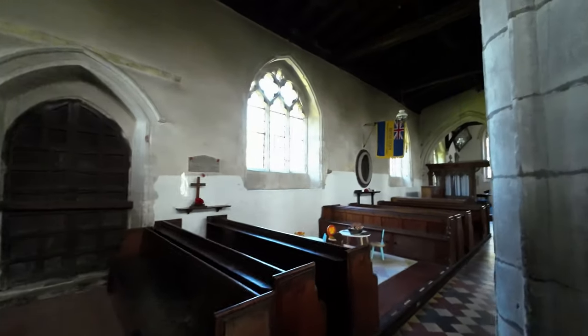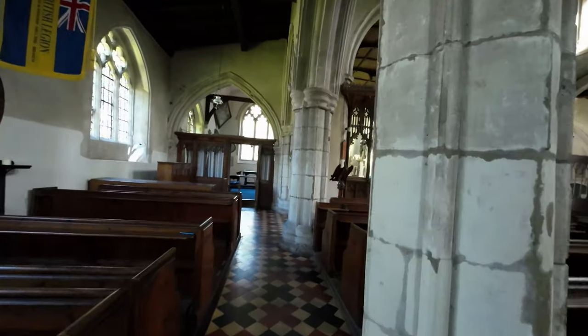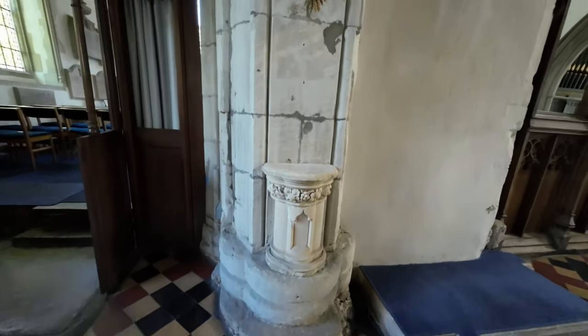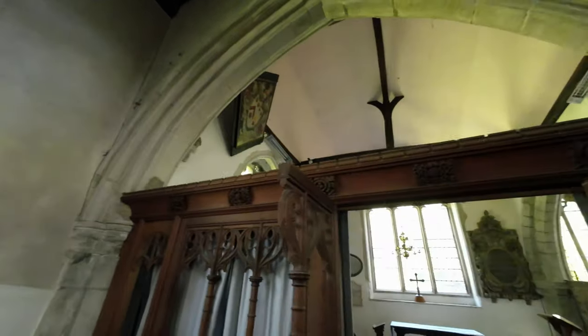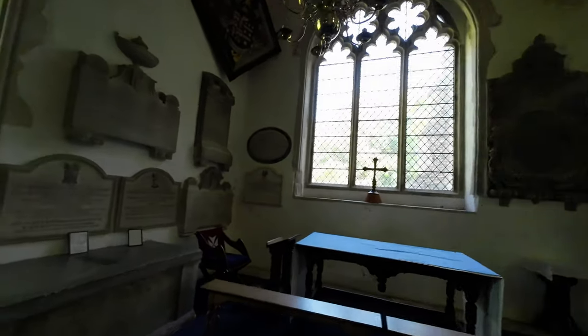So this is our tour of the church. Unlike Ashwell, which we visited the other day, there's no graffiti on the columns, but there's plenty of empty pediments, which are obviously removed of garniture and statuary by the Protestant zealots. I can never get my head around religious bigotry. I mean, I was raised as a Protestant, but I find what some of my ancestors did quite appalling.